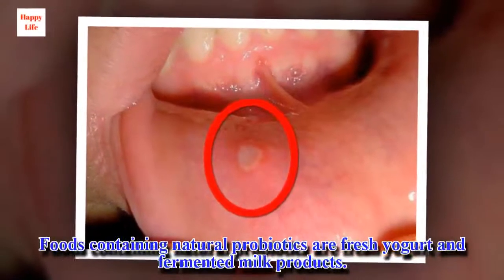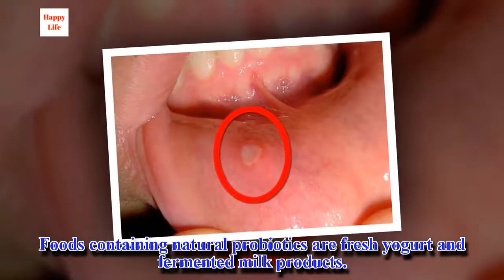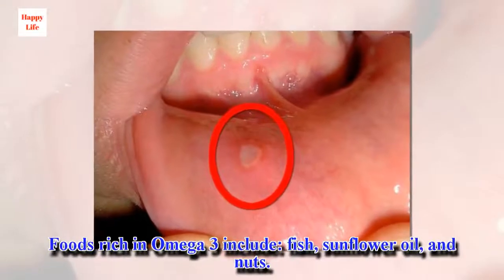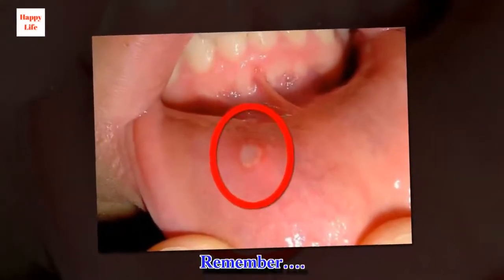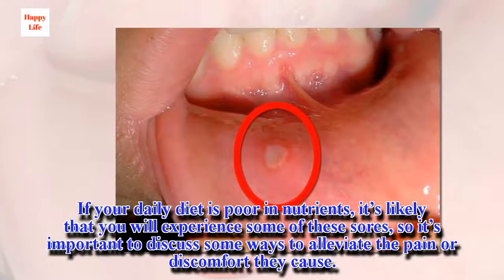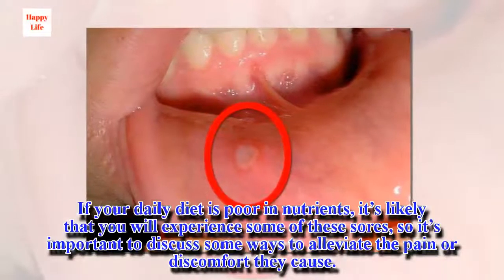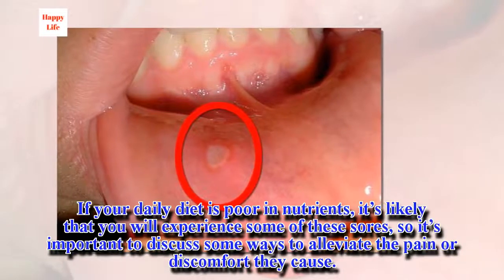Foods containing natural probiotics are fresh yogurt and fermented milk products. Foods rich in omega-3 include fish, sunflower oil, and nuts. Remember, if your daily diet is poor in nutrients, it's likely that you will experience some of these sores, so it's important to discuss some ways to alleviate the pain or discomfort they cause.